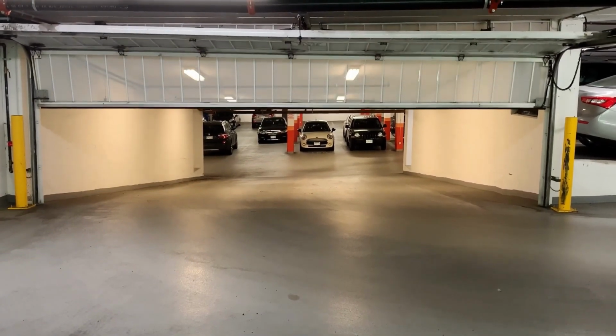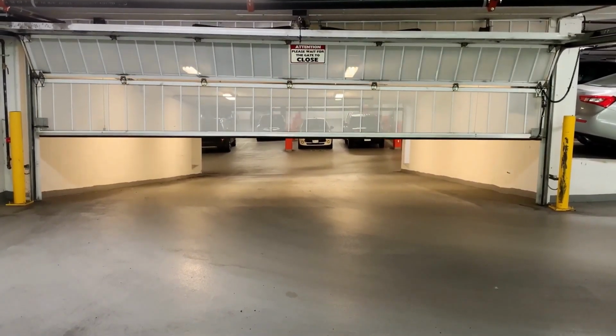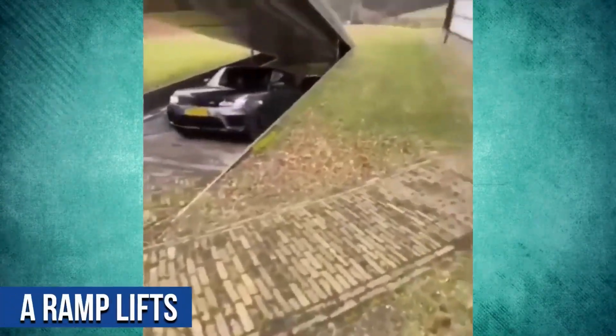Again, garages. There are many techniques to hide them. One such method is what we will see next. This method was first adopted by Kay and Burton. You can see the garages placed underground and a ramp lifts to reveal the cars. This will surely save more space and the ramp can be used for other purposes.